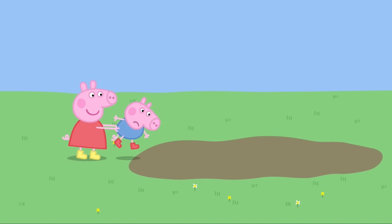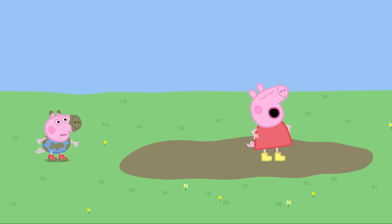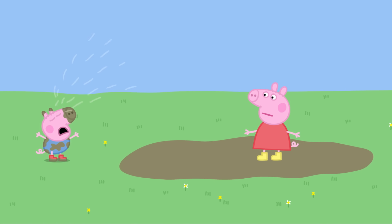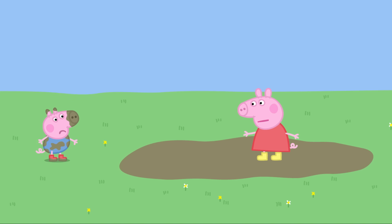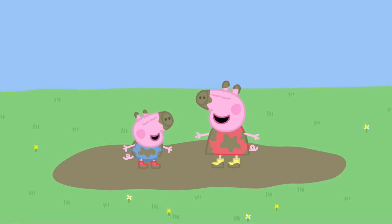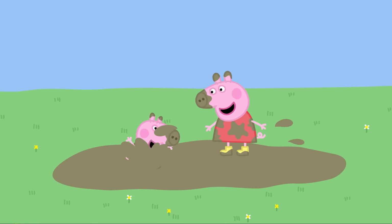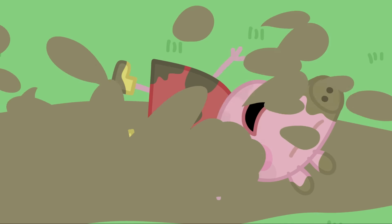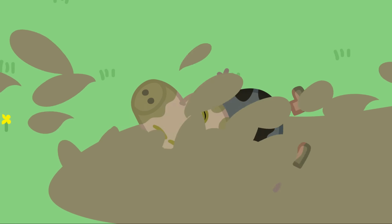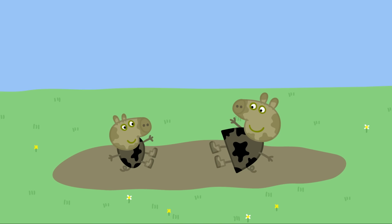Stop, George! I must check if it's safe for you. Good, it is safe for you. Sorry, George, it's only mud. Peppa and George love jumping in muddy puddles. Come on, George, let's go and show Daddy.